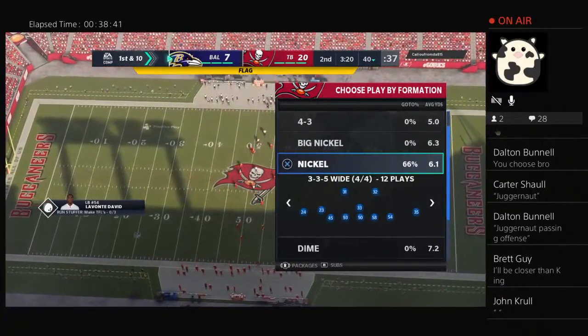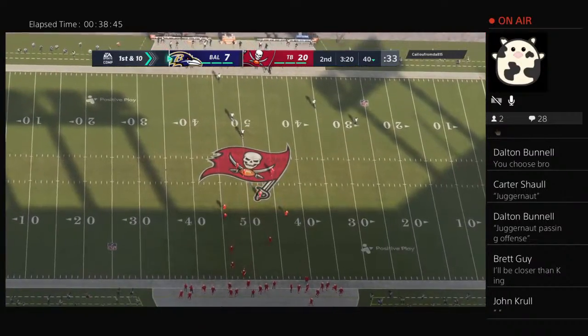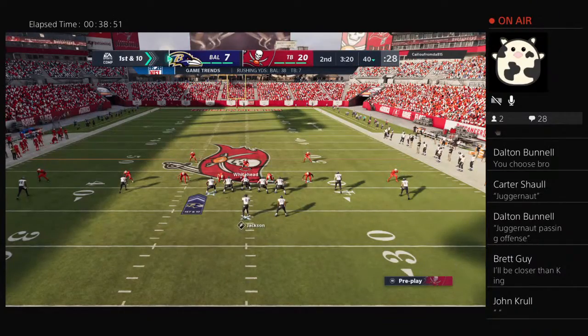The only thing is this is going to limit how many yards Lamar Jackson is going to run now because he's not going to be able to run the whole field. Jackson and the Ravens come up now 1st and 10 at the 40.